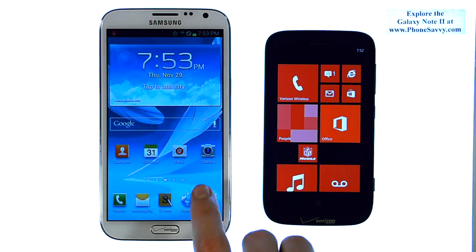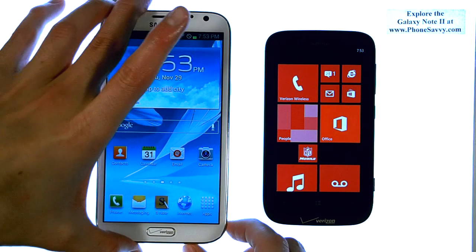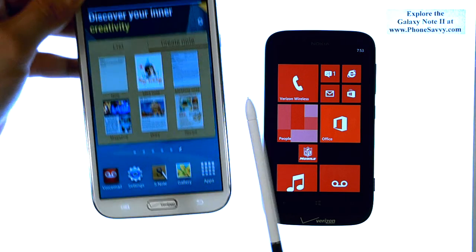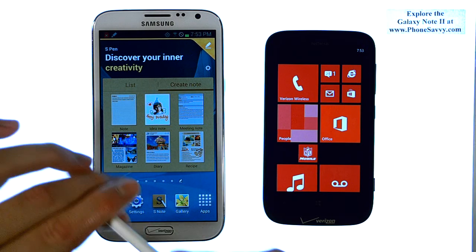The Note 2, what separates it from the rest of the Android devices, well, for one, of course, is the screen size, but this little S Note application comes as a core application down at the bottom of your home screens. The S Note application is where you can take notes using the stylus that comes with this device. In the bottom right corner of the Note 2, we have our stylus, so we can pull this out. And what's cool is when you pull out the stylus, it automatically opens up that application because they figure that's what you're going to be using this for.